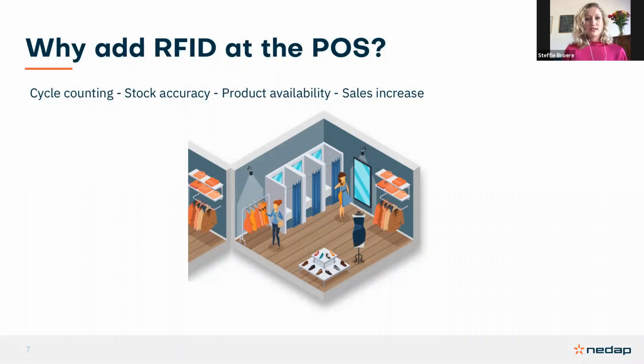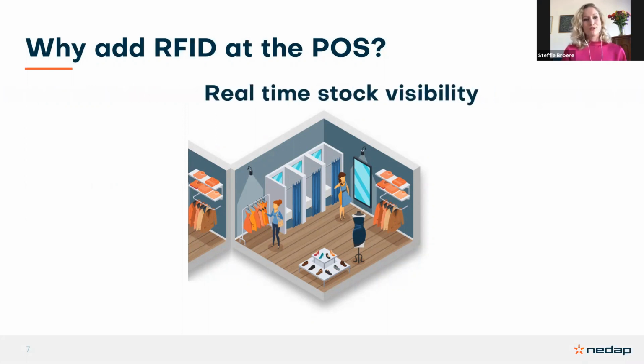What we often see with RFID in a retail environment is that our retailers start with cycle counting. Often by RFID providers, the approach is to have a cycle count to improve stock accuracy, then increase product availability, which will lead to a sales increase. But in our world nowadays, that's no longer enough. We want to have real-time stock visibility. And what does that exactly mean? That means that you always know where a product is situated at any point of the day.